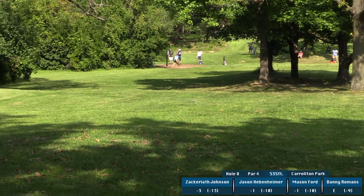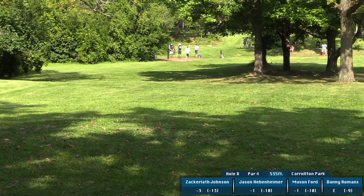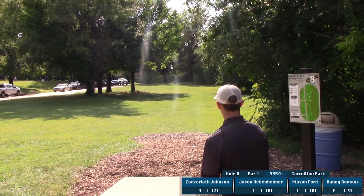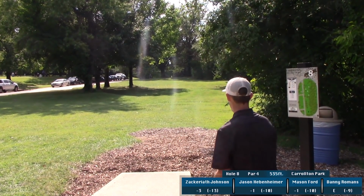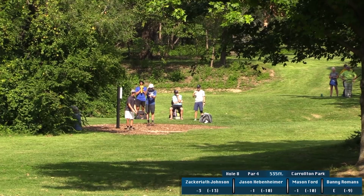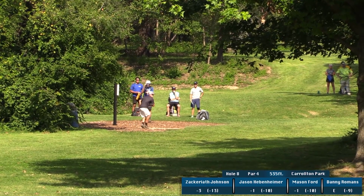A little low. Yeah, he kind of burned it over. He's in that mid-range hyzer layup play. So he still has a shot. Yeah, pretty good, you can still get a birdie from there. It's a shorter par 4, just a bad tee shot makes the upshot tricky.